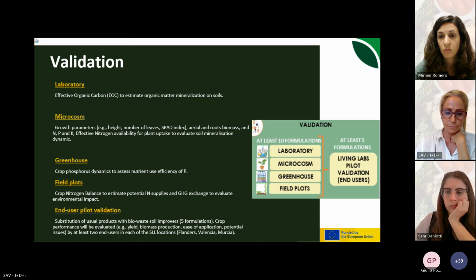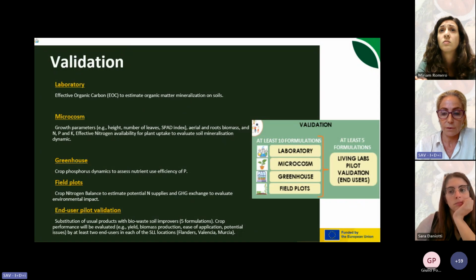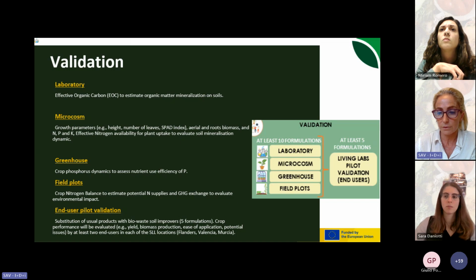At laboratory level, effective organic carbon is going to be analyzed to estimate the mineralization of organic matter in soils. Then at the microcosm level, crop parameters such as height, number of leaves, aerial and root biomass, and the availability of nitrogen, phosphorus, and potassium for plant uptake will be measured in order to assess soil mineralization dynamics.